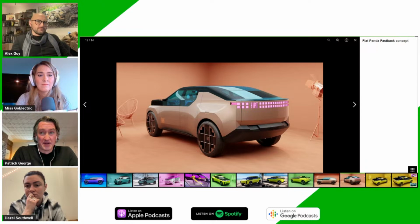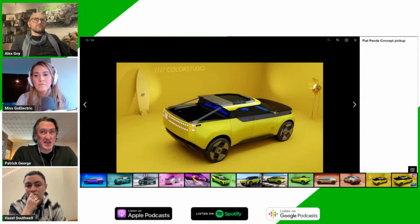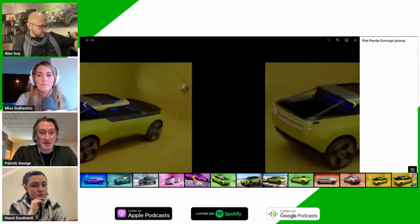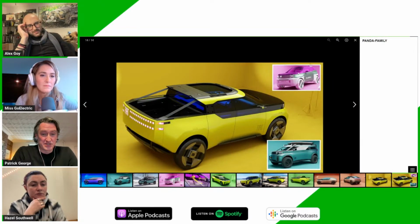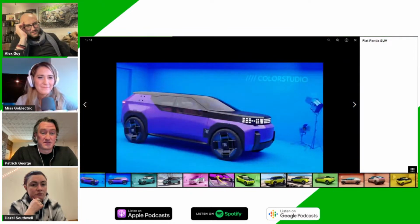They quietly just came out of nowhere with a bunch of really cool battery powered stuff. So I'm here for it and hope this Panda makes it here, because some of these designs I think would do well in America.